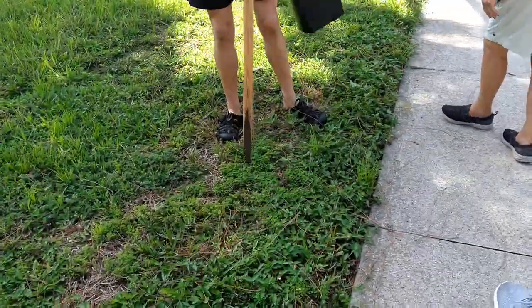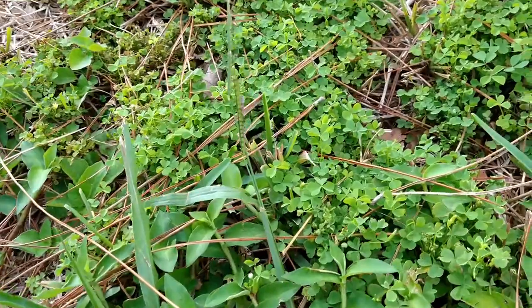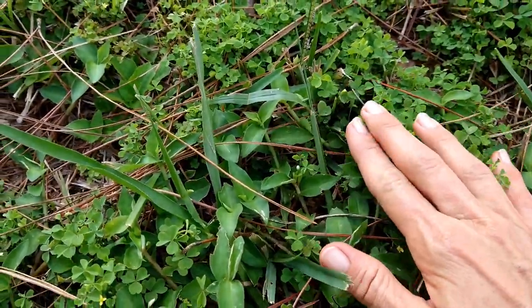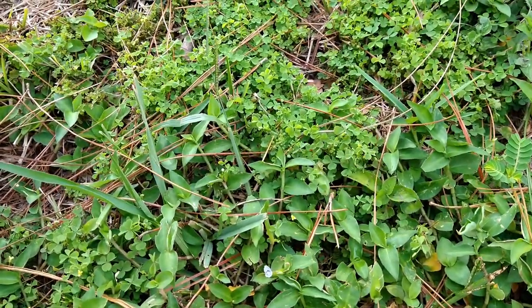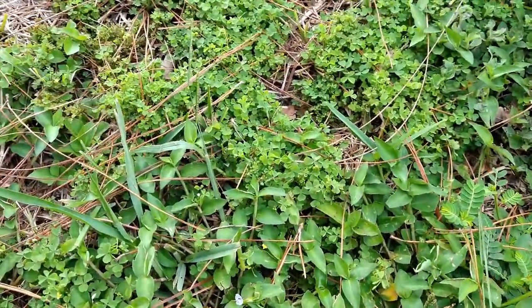These are the little oxalis, the yellow blossoms. So the two groups: big ones with pink blossoms, little ones with little yellow blossoms. But they're still a rhubarb light. I think the pink ones, the big ones, have a more complex flavor. It's a tasty little thing.